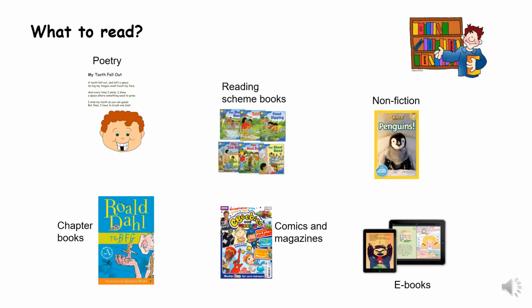Here are some examples of what to read at home. Poetry, reading scheme books, non-fiction texts, chapter books, comics and magazines, and even e-books.